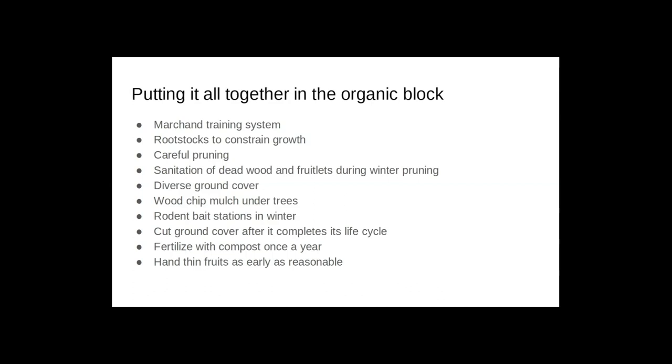We used very dwarfing rootstocks to constrain growth. That gives you some amount of fire blight control suppression. Once trees stop growing for the year, fire blight can't make progress in them. We do very careful pruning. We do sanitation of dead wood and fruitlets during winter pruning. We basically try to get anything dead out of the tree to get the summer fruit rots that can live on that dead tissue out of the tree.